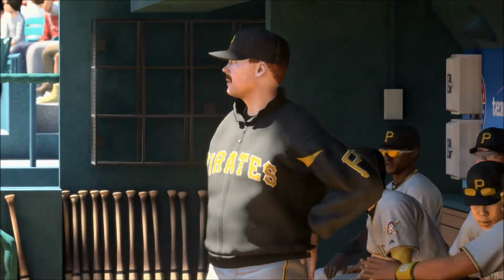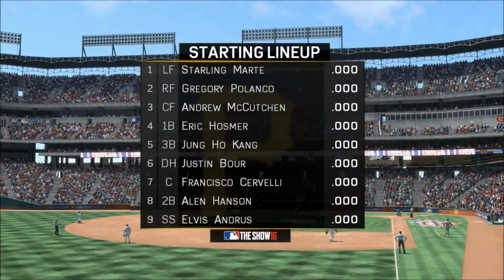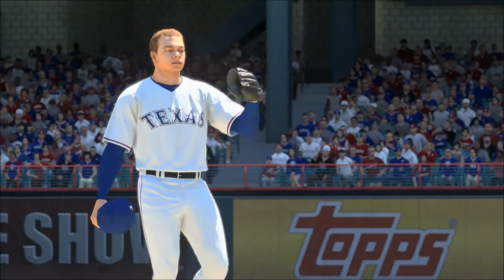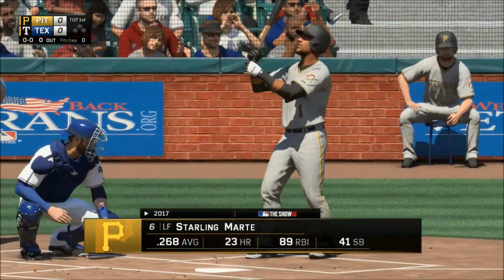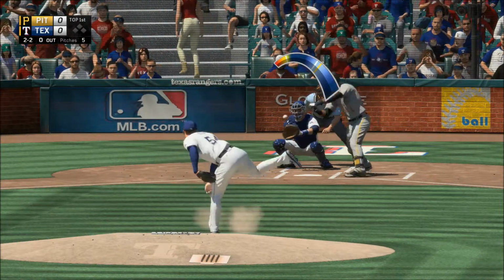And here's Clint Hurdle's starting lineup for the Pirates in this one. Steve, what's their focus as they go for their first win? Well, Matt, this team has elite speed, so all you have to do is keep the ball in the... Sonny Gray gets the call to pitch here on opening day in front of the hometown crowd. Back to a spot where he doesn't have to go after a pitcher's pitch.